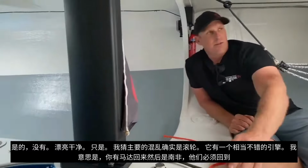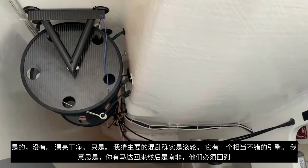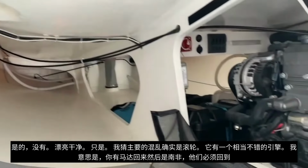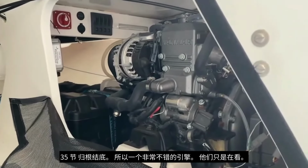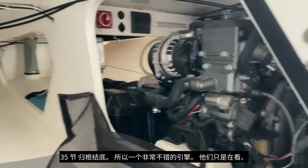I guess the main clutter really is the reelers. It's got a pretty decent engine. I mean, you've got a motor back, and in South Africa, they have to motor back into 35 knots at the end of the day. So a really nice engine there.